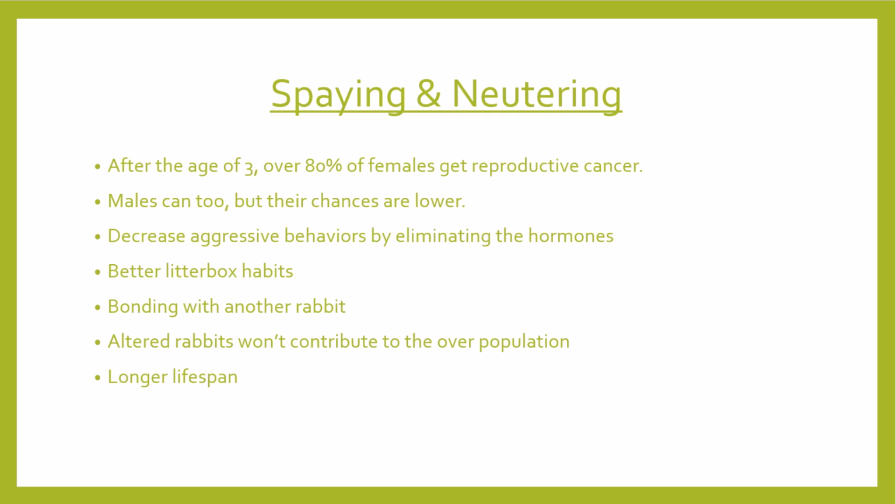Rabbits are the third most surrendered and euthanized pet in the United States, right behind cats and dogs. So we have a huge problem, and rescues are struggling to keep up. So please spay and neuter your rabbit or adopt from a shelter who does, and they'll have a longer lifespan by not getting reproductive cancer.